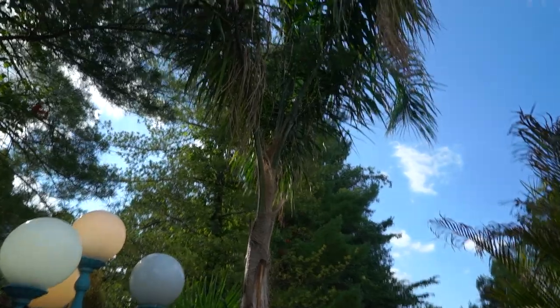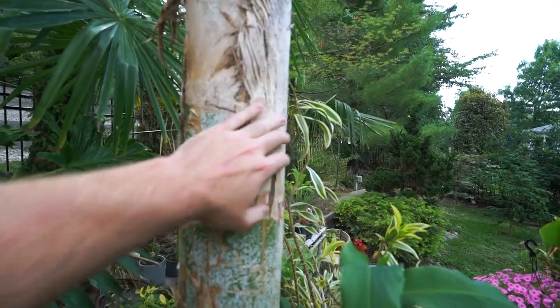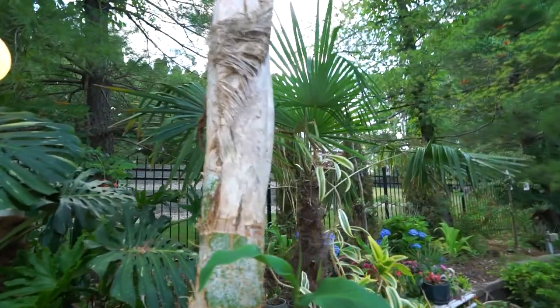Another queen palm over here, pushing out some more growth. I cleaned the trunk up on this one. The old boots, the sheaths were going down too far. It was bugging me, so I cut out 3 of those just to open it up some more. Something I like to have open and clear.